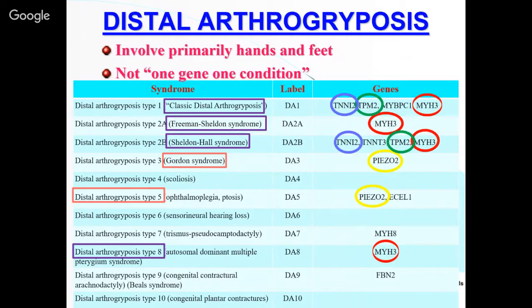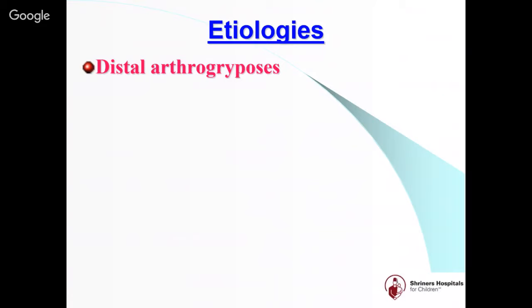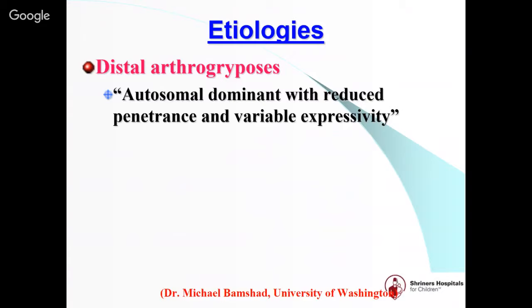So what's going on here? Well, first of all, arthrogryposis is an autosomal dominant condition. What that means is that you only need one parent to have the abnormal gene that they can pass on for a child to have it. You don't need both parents with an abnormal gene. It has reduced penetrance and variable expressivity, which is just a fancy way of saying it could present differently from parent to child to child to child. So it could be more or less involvement over time.